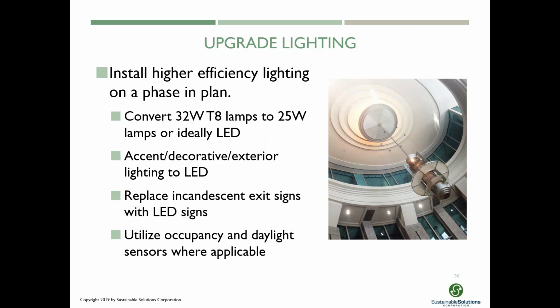And then I'm going to strongly recommend utilizing occupancy and daylight sensors where applicable. This image right here is actually a large, high lobby in an office building. A lot of daylight pouring into this building, but the lights stay on around the whole perimeter. So by integrating some daylight sensors, the daylight sensors would then turn off the lights on the perimeter of this atrium and save some money right off the bat.